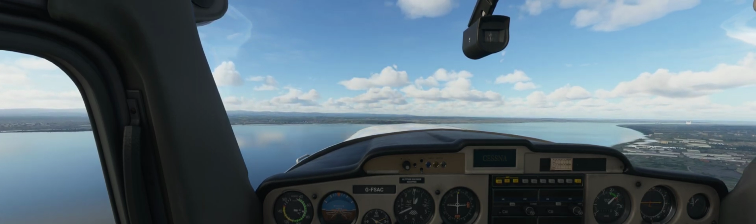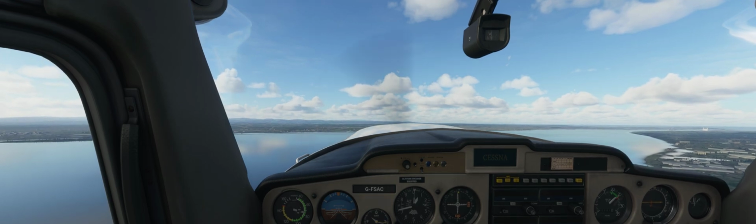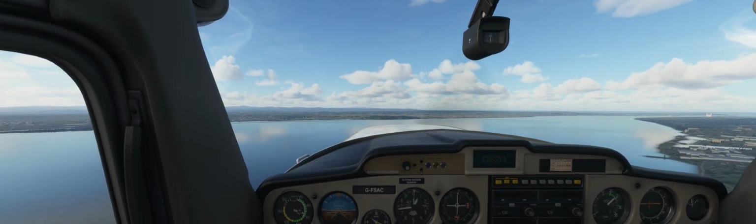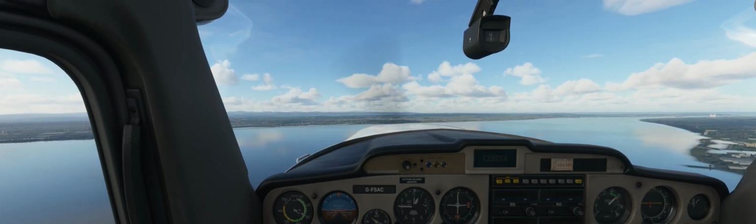Great, keep full power and adjust the attitude to control your speed. Aim for 80 knots. If you get slow, lower the nose slightly. If you get fast, raise the nose slightly.